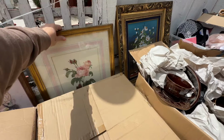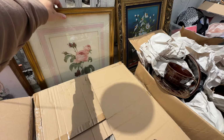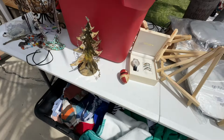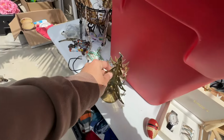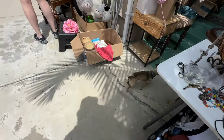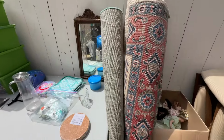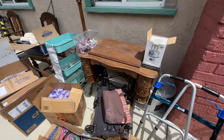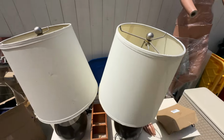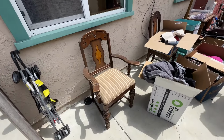Mom had art like this in our house. Almost, it's probably the same thing. This is cute. Oh my gosh. These are kind of interesting.